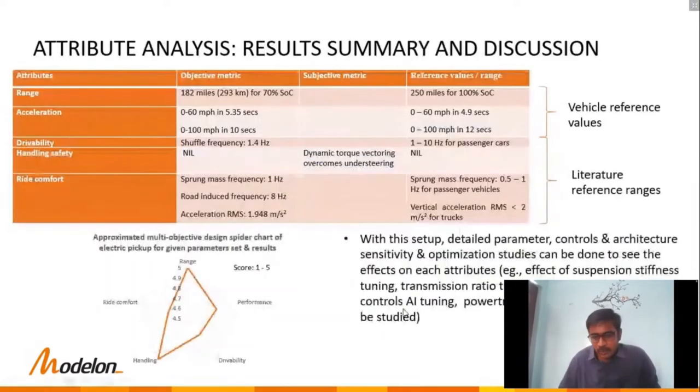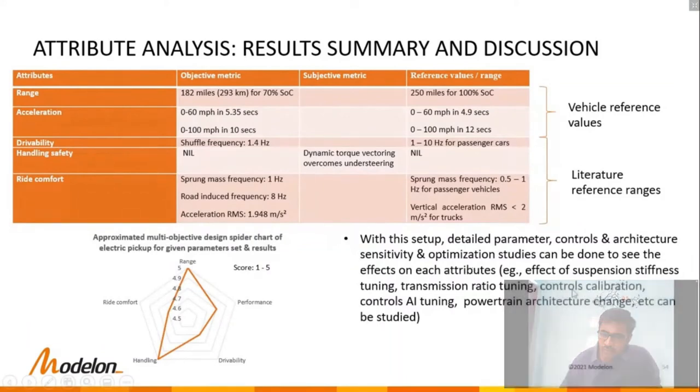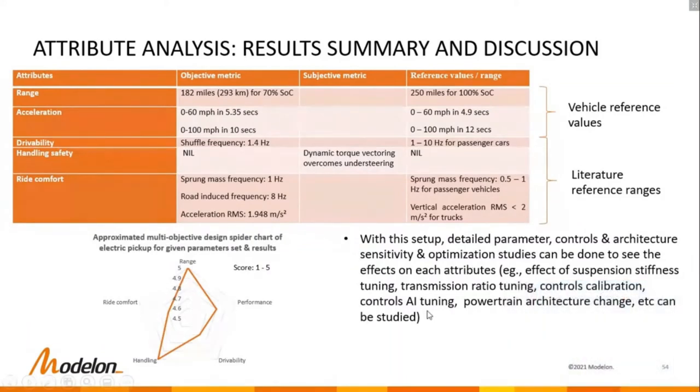And also, these models help not only in design optimization. These models are used in controls, AI tuning and artificial intelligence training programs, etc. So, as I mentioned in previous slides.